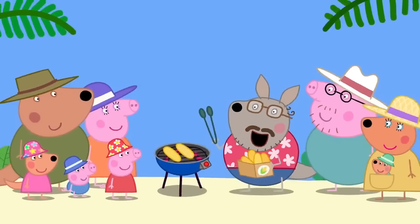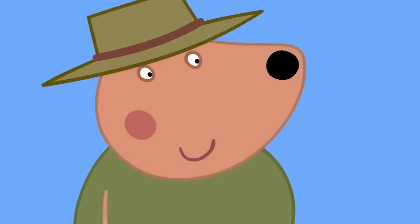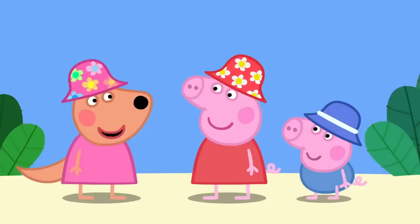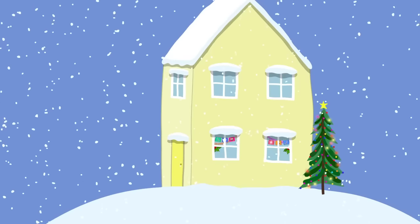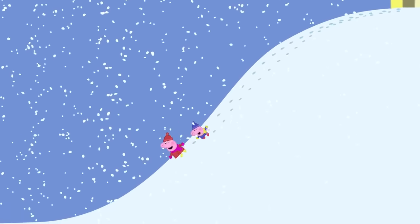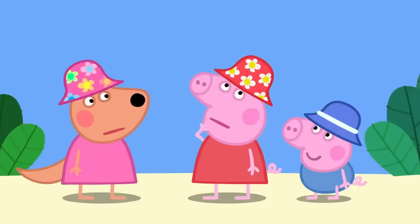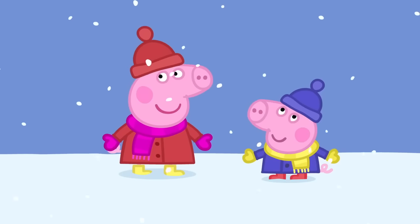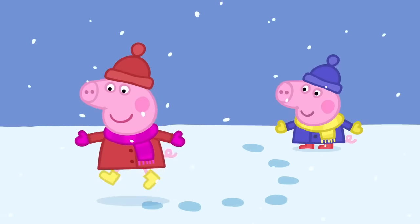Christmas on the beach is great. The only thing that would make it better would be snow. But this is Australia, mate. We never have snow at Christmas. Peppa, does it snow at your Christmases? Yes, it always snows. I've never seen real snow. What is it like? Snow is cold. And snow is fluffy. And when you walk in snow, it is crunchy.